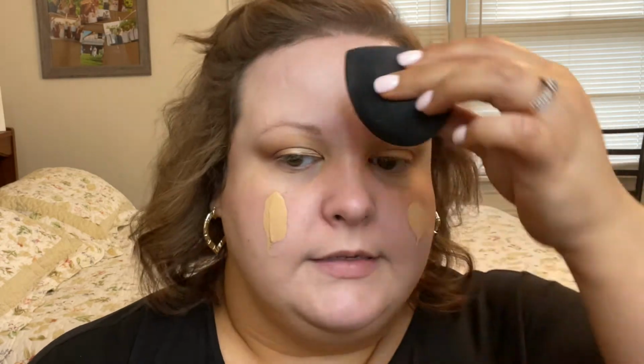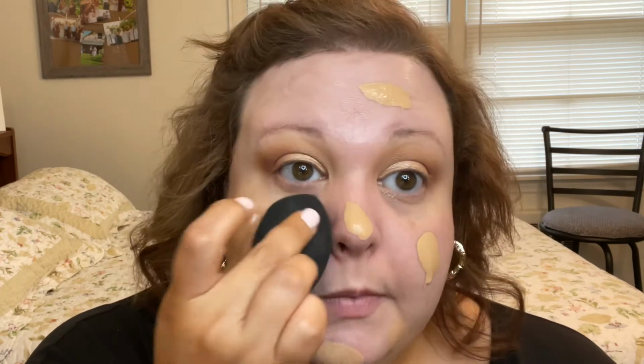I'm going to squirt it on my sponge, and then I'm going to dot it around my face, and then blend. This is my Nakia Joy sponge that I love so much. I'm not exact, but I look better. I'm closer. I keep waiting on it to kind of wash off a bit, you know? Is it going to? I don't know.